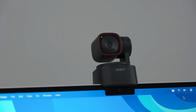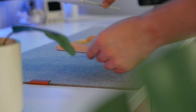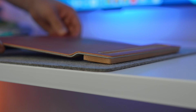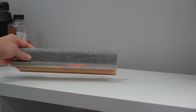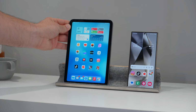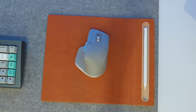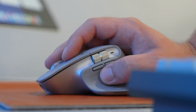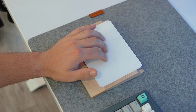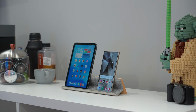The next few accessories are from Grovemade. I got a couple of really nice items from them, including a Magic Trackpad holder, a leather mouse pad with a pen holder, and a catch-all tray. These accessories add a warm and cozy vibe, which has basically been missing from my setup really since the beginning, and this is thanks to them being made out of real wood, cork, tan leather, and wool felt. These are very small and subtle changes, but they really have made a huge difference in my setup.